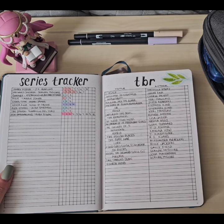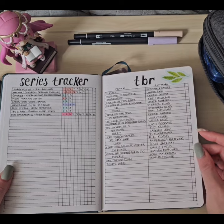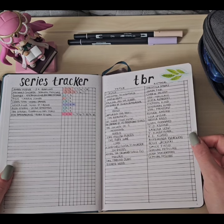Then I have my TBR on the next page. This is also carried over from last year with a couple new ones. And this isn't a set TBR. I don't say I have to go by this TBR. I just come to it for recommendations. If I don't know what I'm going to read next, I'll come look, and then if I read it, I'll check it off over there to the side. What doesn't get done this year, I'll carry over into next year's TBR. Again, just for suggestions.